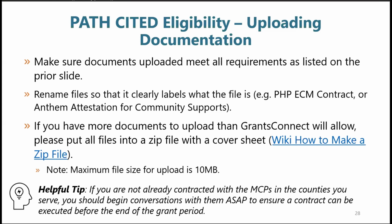And then just a helpful hint, hopefully everyone has already started to have these conversations, but if you are not already contracted with an MCP in your counties that you wish to serve with CITED funds, you should start having these conversations ASAP. Not only do you have to have the signed attestation letter at minimum before you can be eligible to be awarded CITED, but one of the requirements, if you are awarded, is to have that contract executed by the end of the grant period.